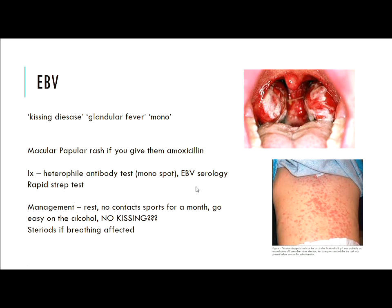The management, I think, again, this would be a really good OSCE station because there's a lot of counselling involved. So antibiotics aren't going to help because it's a virus. You get an enlarged spleen. So you're not allowed to play contact sports for a month because you can get a splenic rupture afterwards.